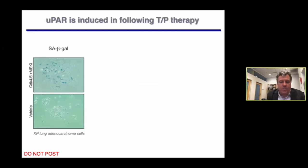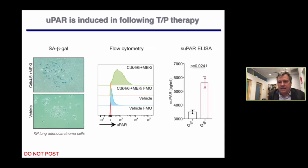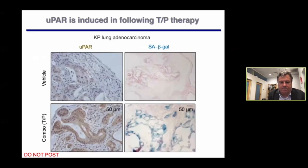We wanted to confirm that, in fact, uPAR did go up during senescence and that it was expressed on the cell surface. And here I'm just using, as a control way to trigger senescence, the drug combination that I've spoken to you about before. The trametinib palbociclib combination triggers senescence. These are in the lung adenocarcinoma cells I talked about before. And if we do flow cytometry to look at cell surface uPAR expression, you can see massive upregulation of uPAR on these senescent cells. And we also note, using ELISA, the soluble uPAR also expressed in the media, raising the possibility, of course, that this could be a secreted biomarker of the amount of uPAR in an organism.